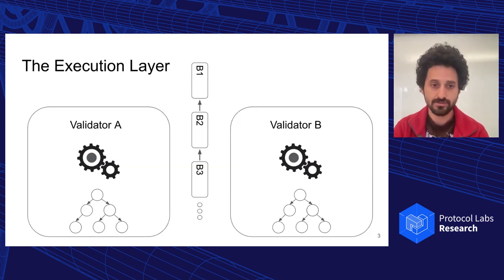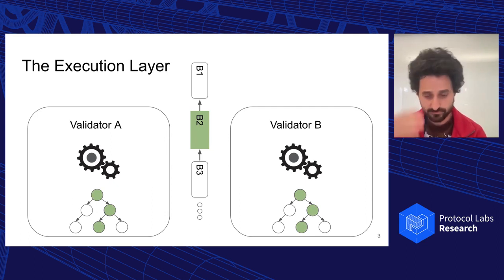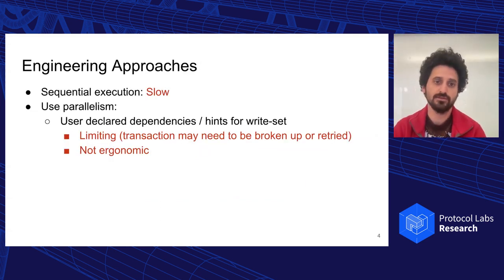So in the execution layer, we have our validators. After they have already agreed on the sequence of blocks, they need to take these blocks one by one, execute the transactions inside the blocks, and then apply the final state to their storage, persisting the result of the transactions. So far, what we see in existing L1 blockchains, from the engineering point of view, is two approaches. One is to execute everything sequentially. And this is, of course, not scalable. This will become very soon, if not already, a bottleneck in any blockchain system.